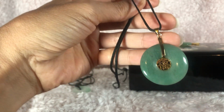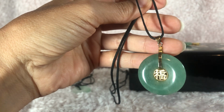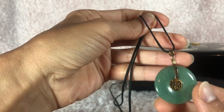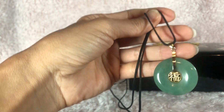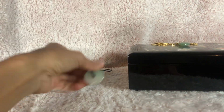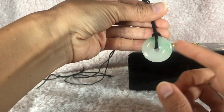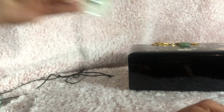I also have this other jade necklace. This one has the Chinese character fuk in the middle, which means blessing. So this necklace will ideally bring you blessings when you wear it. And here is another jade necklace with a similar layer. It doesn't have anything in the middle, though. That's just kind of a disc.